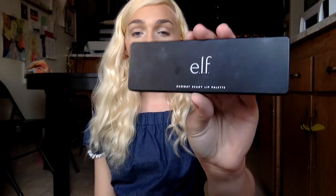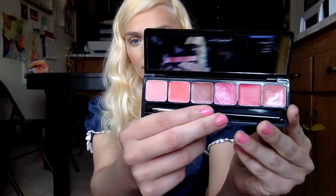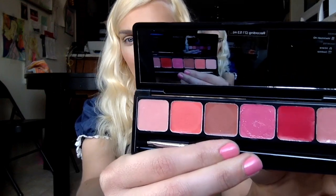So next I'm going to go in with the e.l.f. Runway Ready Lip Palette. And this is amazing, you guys. I got this for $6 at Target. It was on clearance, and it has every shade you would need if you use a lot of neutral tones. I think it's such a brilliant color palette to choose from.